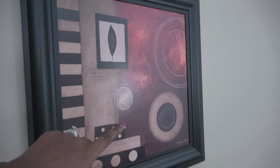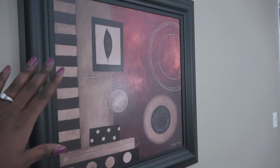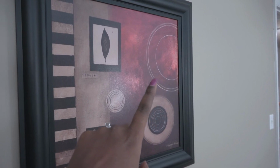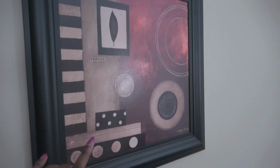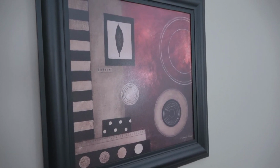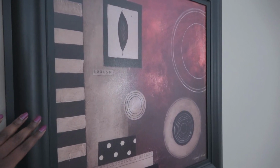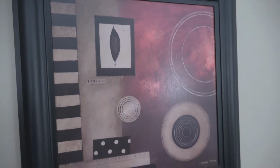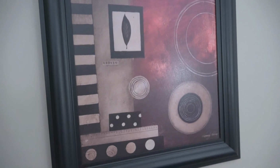This is the first piece of art my husband and I purchased together as a married couple. We purchased this at a local thrift store for about $5. One of the things we really liked about it is it had a corporate artwork type of vibe. The other thing we liked is the colors. We thought the neutral colors when it comes to the tans would help downplay the yellow in the paint, and it did work beautifully.